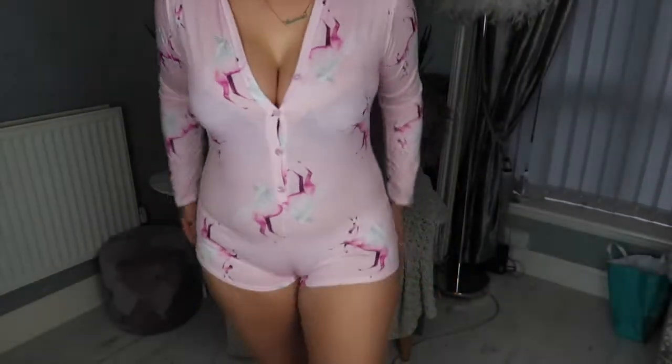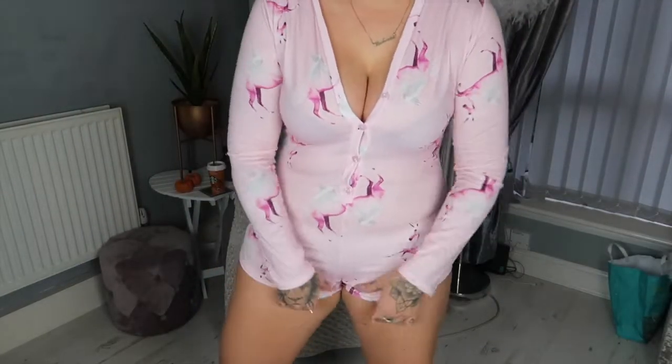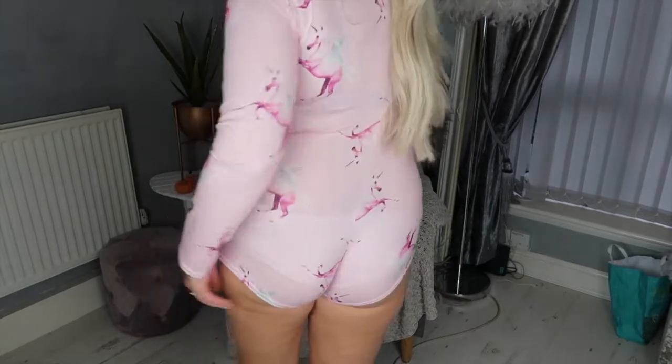Well, you're just not going to believe this. That's probably not the reaction you're expecting, is it? So I've got the unicorn one on, which may look like it fits me well, which, yeah, it does here, but it's almost exactly the same as the queen one. Exactly the same, the buttons are kind of splitting open here. In fact, it's if not a little bit tighter, to be fair.